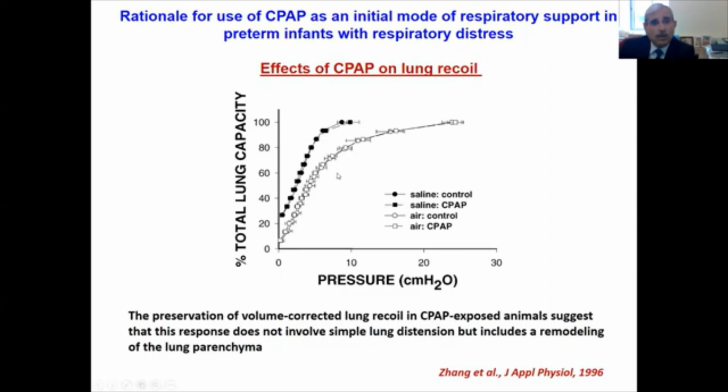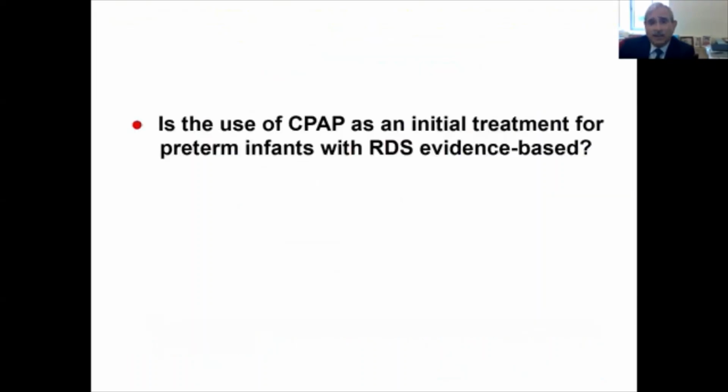How about the effects of CPAP on lung recoil? So shown here are group deflation static pressure volume curves in excised air or saline-filled lung in control animals and animals on CPAP for 2 weeks. Open circles and rectangles represent the air-filled lung, and the solid black circles and rectangles represent the saline-filled lung. As you can see, there was no significant effect of CPAP on lung recoil in either air or saline-filled lungs. So this preservation of volume-corrected lung recoil in CPAP-exposed animals suggests that this response does not involve a mere simple lung distension, but includes remodeling of the lung parenchyma.